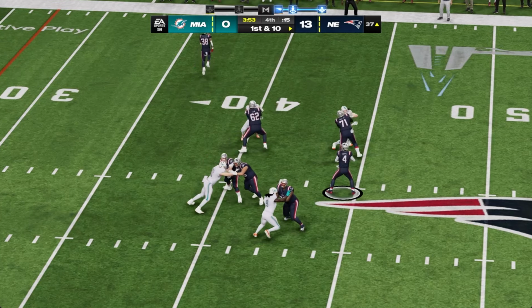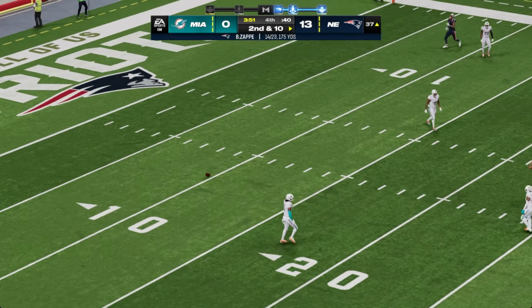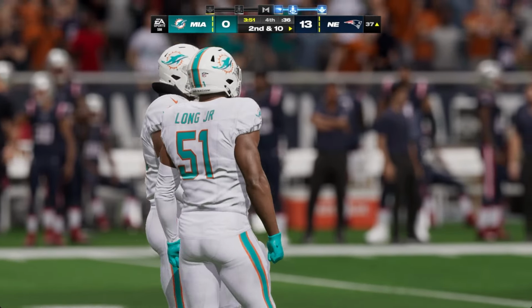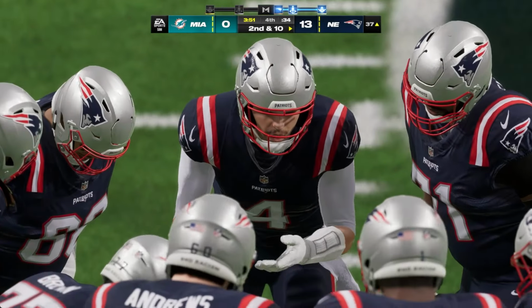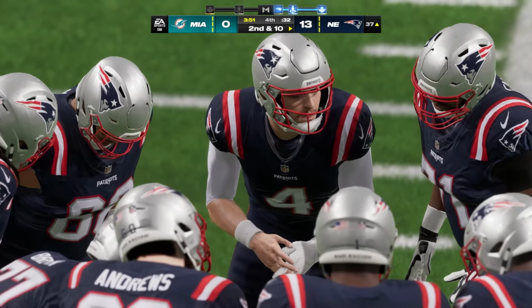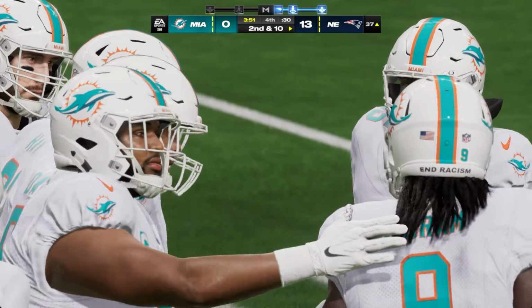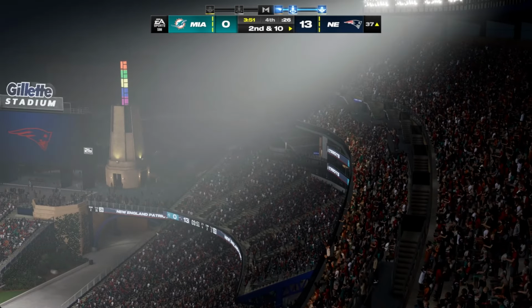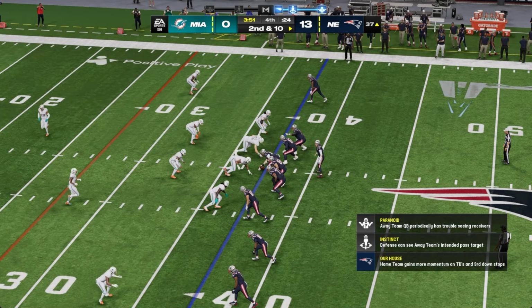Zappi. Toward the center of the field, but it's incomplete. Offense was moving it a little bit, had them back on their heels, but they earned a brief pause by forcing the incompletion. That gives them a quick chance to regroup and try and mount a stand before they're backed up even further. 2nd and 10.